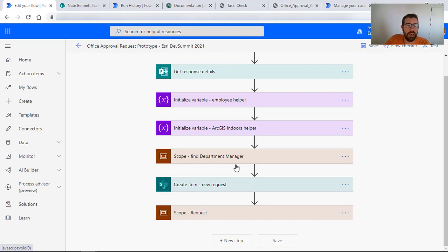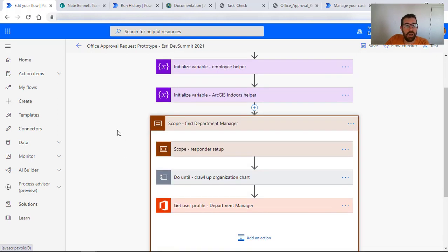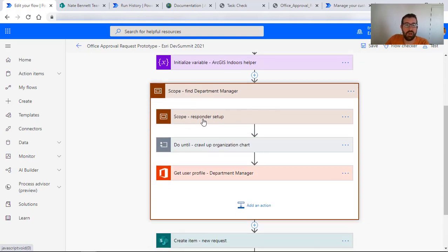Then we have our first big block of work, and the scope in Power Automate is just a way to collect actions into a collapsible item here. So what we're doing here is a little bit of back-end setup, and then we're crawling the org chart. We're taking the submitter and then finding their manager and finding their manager's manager until we make it all the way up the org chart. And that allows us to identify who the department manager is.